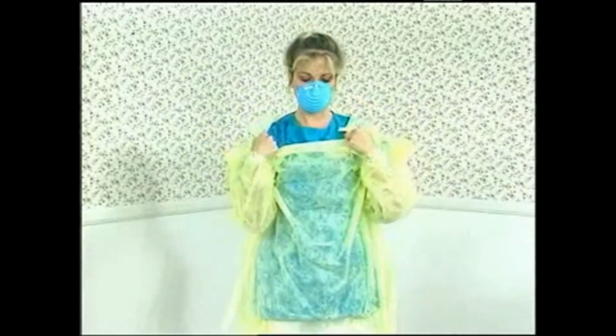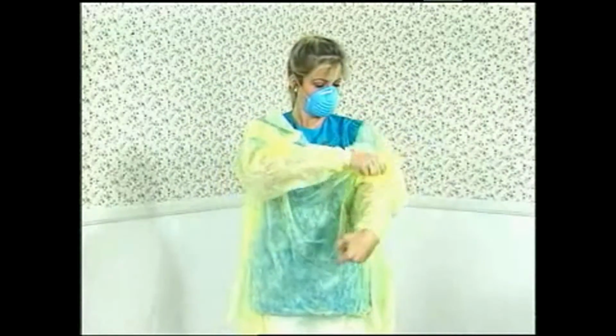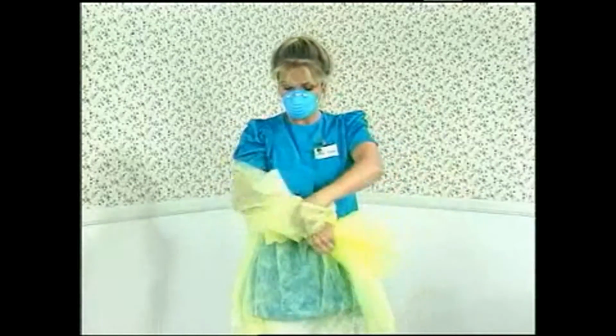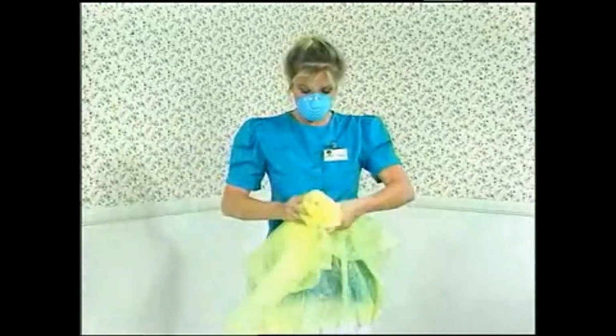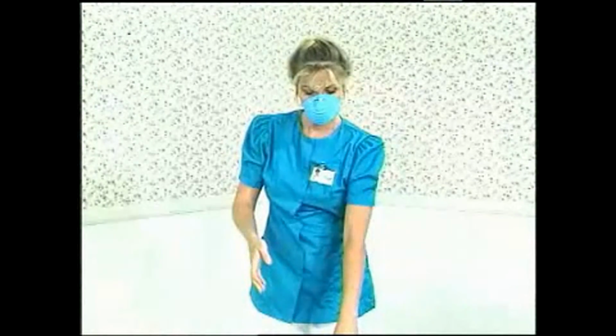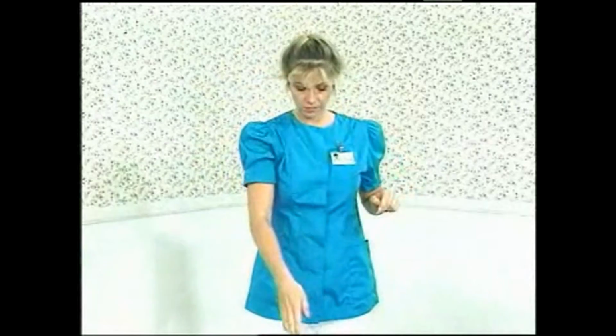Unfasten the waist and loosen the gown. Open the neck of the gown. The neck fasteners are considered clean. Remove the gown by rolling it away from yourself into a ball. Roll it with the contaminated portion inside. If the gown was used where special contact precautions have been ordered, it should be discarded inside the room. Then remove the mask.